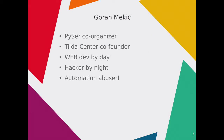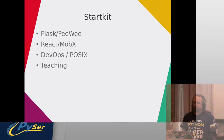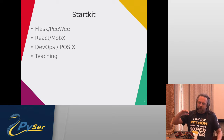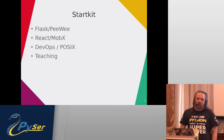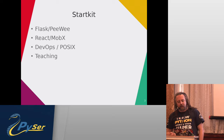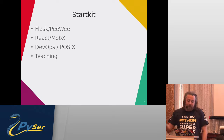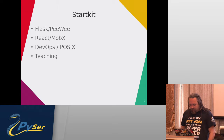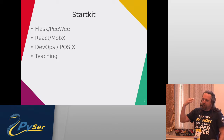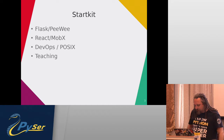So we started with a start kit, which is a minimal set of stuff: pages, packages, and all the stuff you need. We have three start kits. One is for the front end, and it's React and MobX. One is for the back end, which is Flask and Python, of course, and PV for the SQL database. And one is like a Lord of the Rings to bind them all, the DevOps repository, which starts your back end and front end, and configures them to see each other and stuff like that.